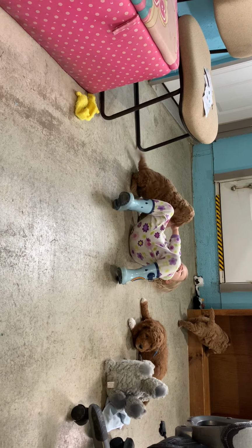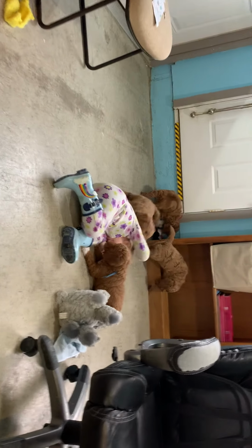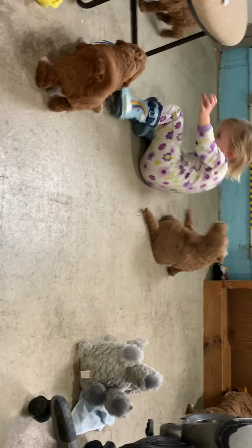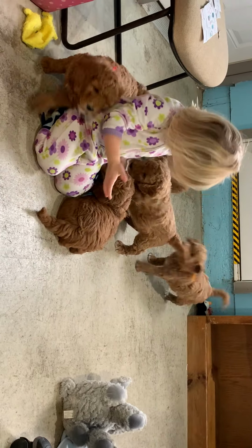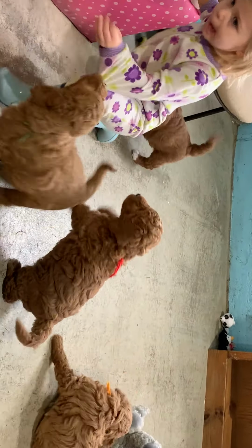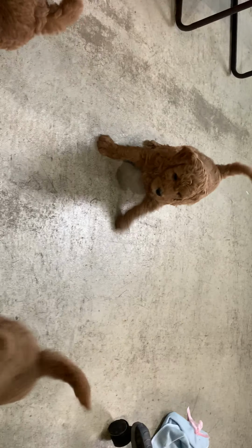Oh, and there's Percy playing with Rowan now. And Pugsley's over there, too, with the red ribbon. Gosh, they're both so cute. Look at them. I think both of them just love Rowan. Pugsley with the red and Percy with the green. And there goes the green ribbon boy that's available, Percy.